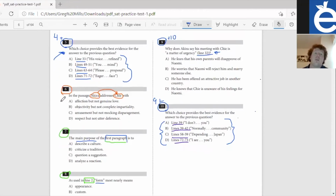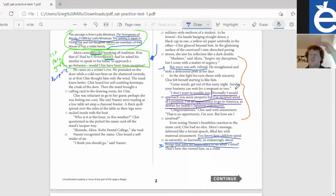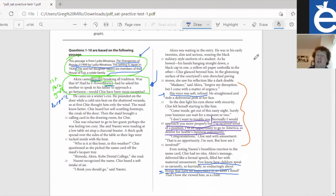All right, so for number 6, in the passage, Akira addresses Chi with. So this is the kind of question that I said we have to dig a little bit for. So we've got this character, Akira, addressing Chi. So we want to look for all the parts of the passage where these 2 characters are interacting. So we can see if we just look kind of generally, we see quotation marks. That's a good kind of indicator that someone's talking to someone.